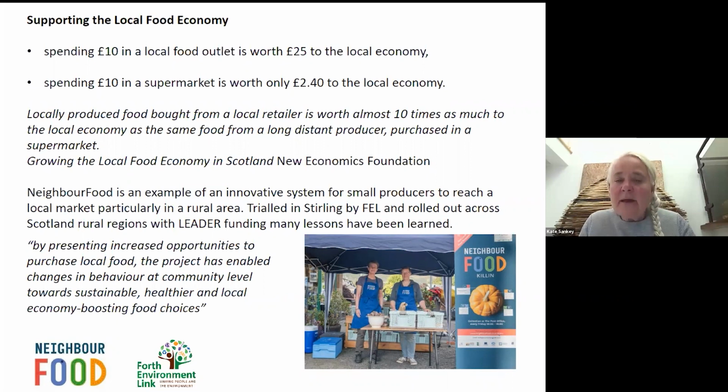And it has been vital for me, because it's a bit feast and famine. I've got a beast, and I sell it, and then it's not in a couple of weeks, and there's nothing. So it goes with the seasons, and it goes with the availability. So Neighbourfood is one way of supporting the local food economy.